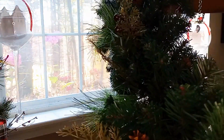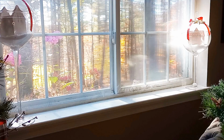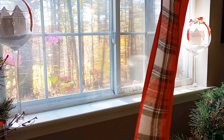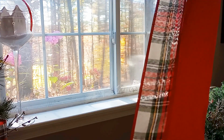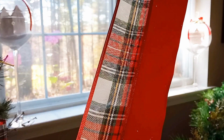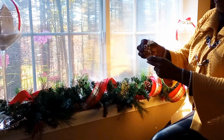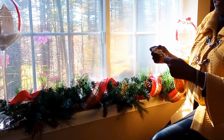I just took the long garland and folded that in half. So I have this plaid ribbon that I used on the Christmas tree as an accent and a red velvet ribbon. Next, I'm gonna come in with some fairy lights.